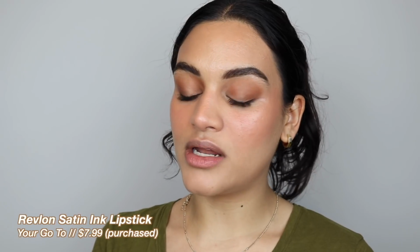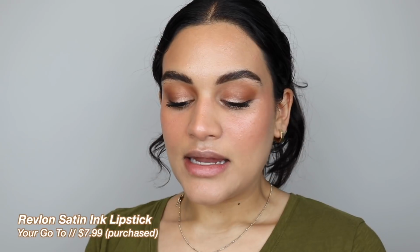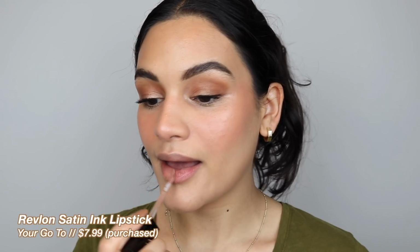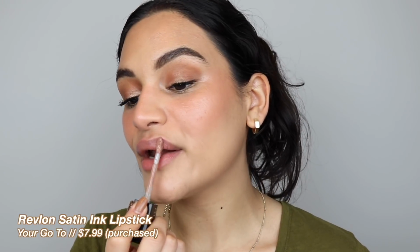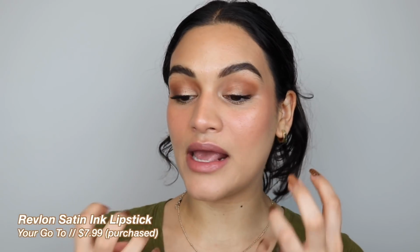And then the other lip product that I tried out this month is the Revlon Color Stay Satin Ink. And it's a really pretty color. I have it in the shade Your Go-To, which I took as your everyday kind of color. I'm going to apply a little bit so you guys can see. It's actually really pretty, but the stain on me ends up leaning a little bit more pink, and not a nude pink, I don't want to say a bright pink, but kind of more of that bright pink hue.